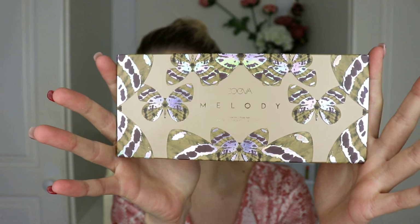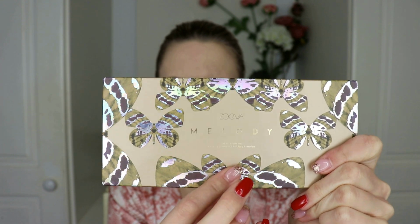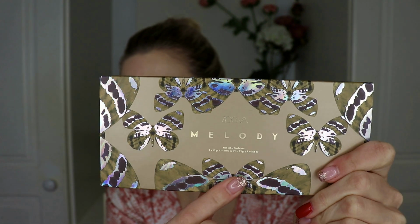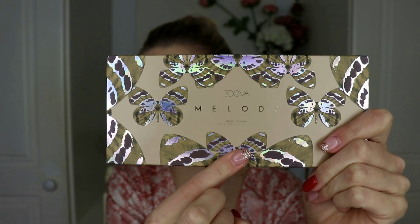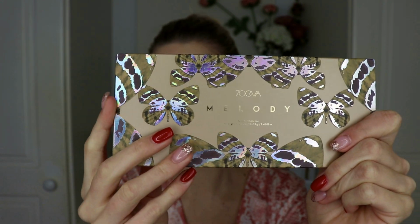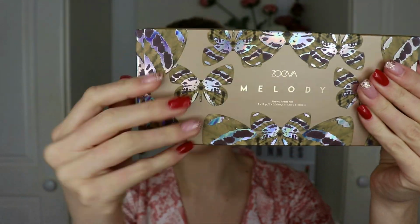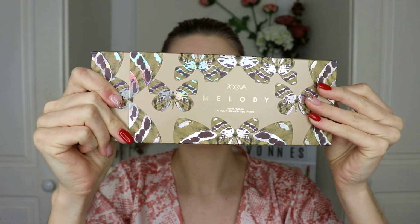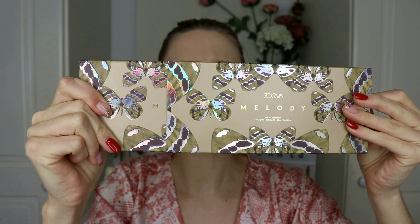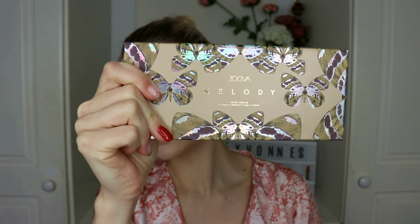So again, you have your beautiful packaging, your kind of gold embossing, and the holographic, I think, a little bit. Oh yeah, look at it. Honestly, it's possibly the most beautiful packaging I've ever seen. So that's the sleeve it comes in. And then I just pull it out there. It says on the back, superior pigmentation, easy to blend. So that's what I hope it's going to do.